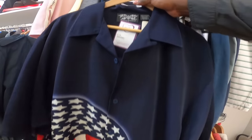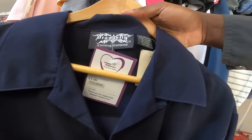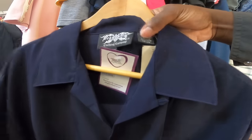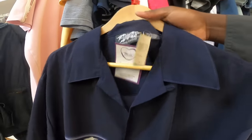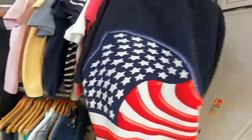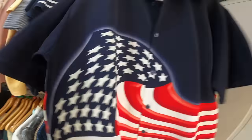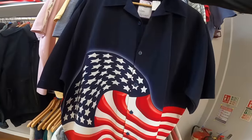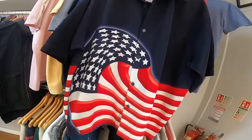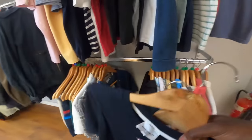It's quite an inconspicuous shirt. Proper born in the USA thing, isn't it? Dragonfly Clothing Company. Oh, you know what? I remember, a few videos ago, I picked up a Dragonfly shirt, but it was Elvis, and I think I sold that for about 50 quid, so I think Dragonfly is the one, potentially. It's made in Korea, so I think this is a popular brand for big graphic shirts. It's not July 4th, but I'm sure that'll do still.